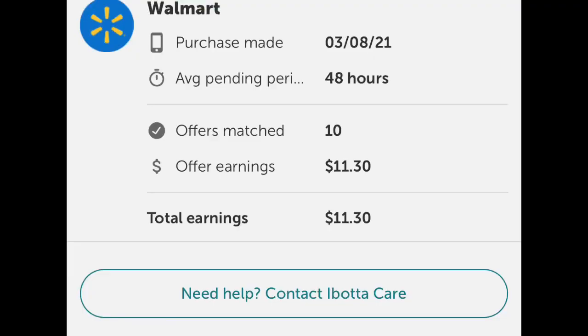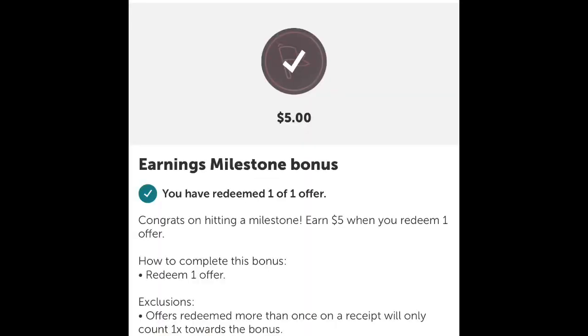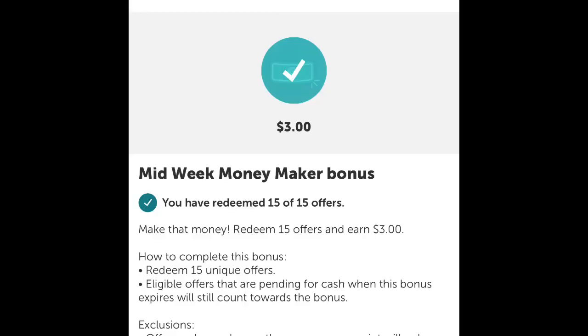I got back $11.30 in actual rebates, which was amazing. And I got back $8.50 in bonuses, guys. I got 50 cents for the Kraft mac and cheese. I got $5 for the earning milestone bonus that Ibotta gave me. Only had to do one rebate. And then I got back $3 for my midweek moneymaker for doing 15 rebates.